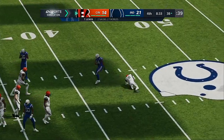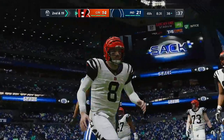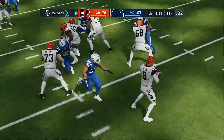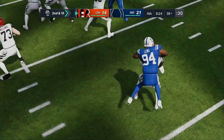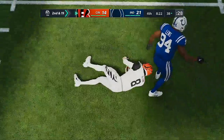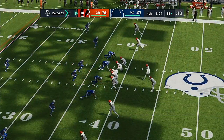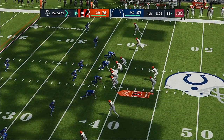Under pressure, and he will go down. Sacked back at the 38. This has been a tough one for this offensive line. It appears almost like they've been on roller skates this entire game, the way they've been pushed around. 6 sacks given up in this one. And they need to work to at least get some of this yardage back after the sack. Second and 19.